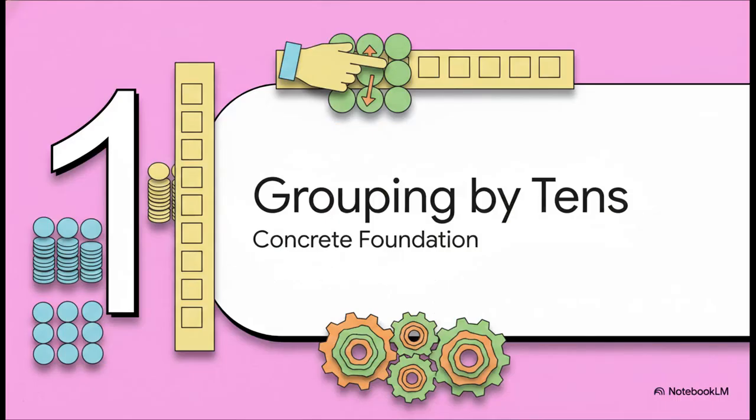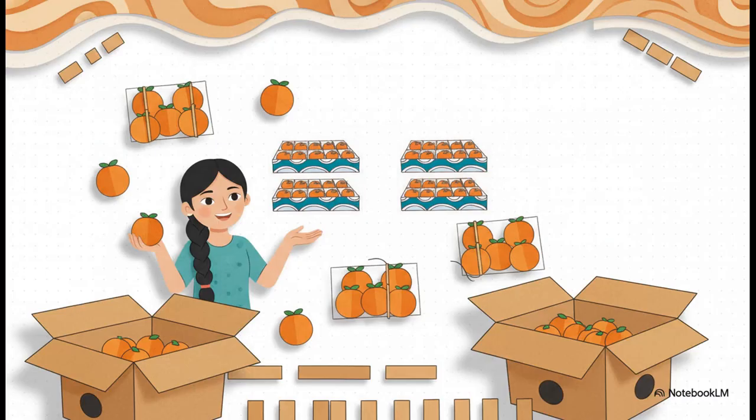All right, so how do we start building that foundation? We do it by grouping by tens. To truly grasp the massive scale of 100, the source material first grounds the learner in the physical world using one foundational rule, the power of 10. This brilliantly illustrates the whole concept of grouping.